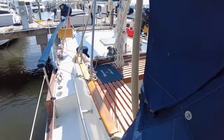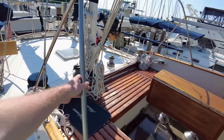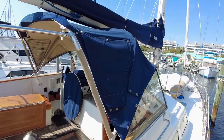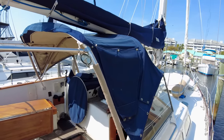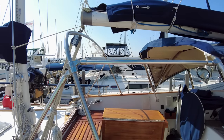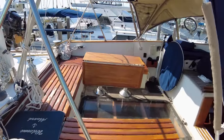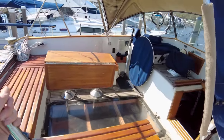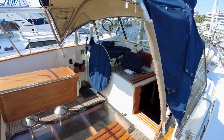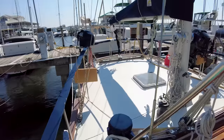Going aft. So there's the dodger with the windshield. And then it looks like there's another bimini as well that would give you even more protection from the elements. And this cockpit is huge. Very, very interesting cockpit. We're gonna go back to this in a little bit, but it's got a feature that I've never seen before in a sailboat. So I'm excited to show you guys.